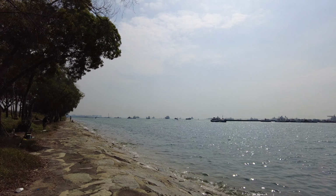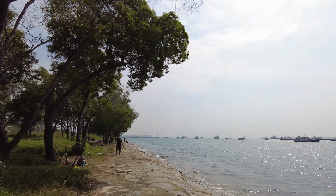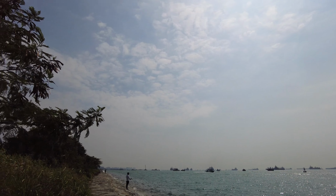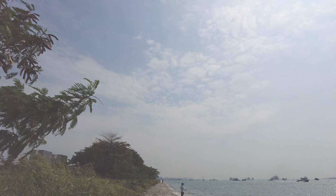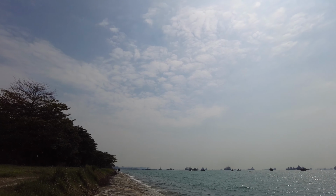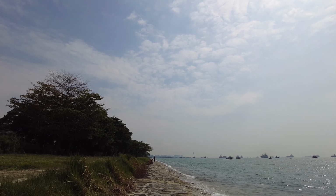Near to Marina South Pier, you can see a lot of anglers here on a Sunday morning. It's a beautiful seaside. The waves are very strong. You can see a lot of anglers fishing around here. Very strong. I could see the motorboats passing by. Many people came here to enjoy a Sunday morning fishing in the deep sea.